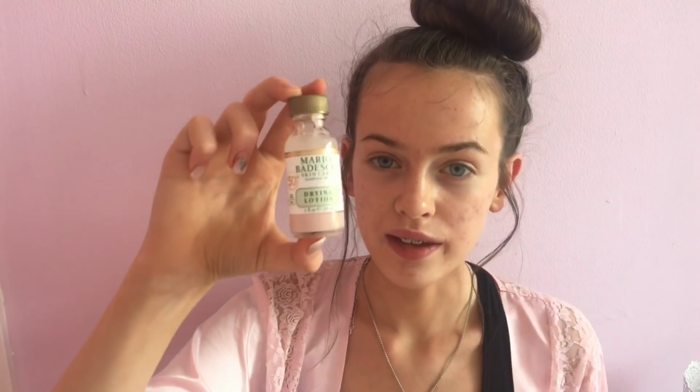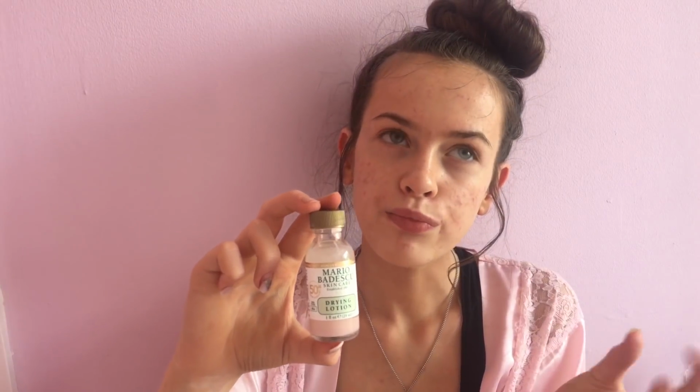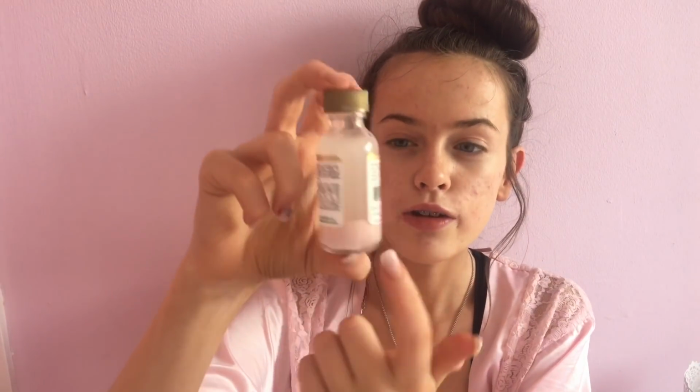But yeah, basically what you do with this is you can get a little mini makeup brush, make sure it's clean obviously, or an earbud, and then you dip it in and don't ever shake it because it ruins it. And the solution at the bottom basically is the drying lotion. And then you dab it on your spots, and I put it on every single night. Do not put it on in the morning. Do not put it on during the middle of the day, because you're going to have to sleep in it, and then when you wake up in the morning, usually lots of it has dried up and gone, but some of it will still be left over, so you've got to wash it off with a flannel or just water basically.